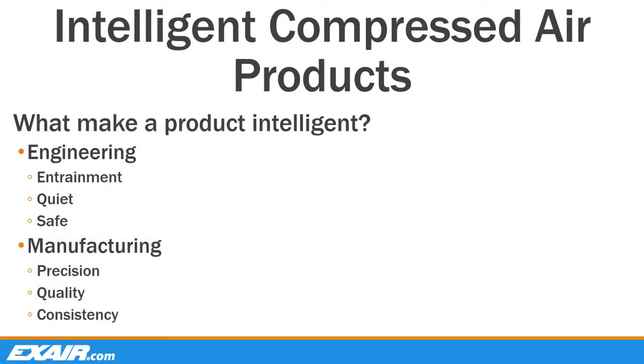So what makes a product intelligent? Basically, it's engineering. Compressed air is typically a manufacturer facility's most expensive utility. Any pipe, manifold, or fitting can be modified to blow compressed air, but these homemade blow-offs will be very noisy, waste a tremendous amount of compressed air, and create an OSHA violation. In contrast, EXAIR's intelligent compressed air products are an engineered solution which are quiet, use a minimal amount of compressed air, and comply with the OSHA safety standards.